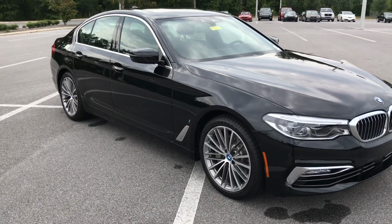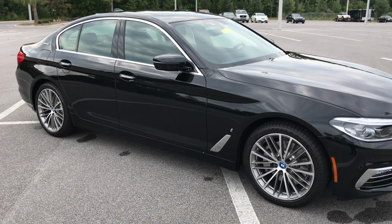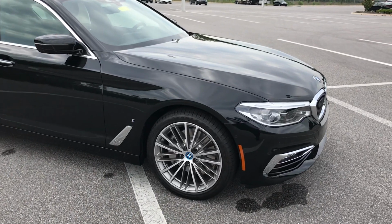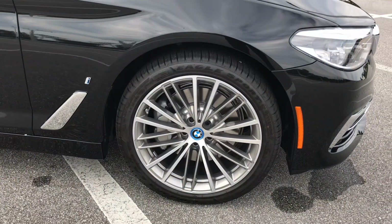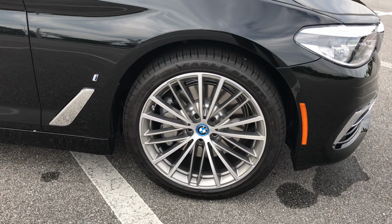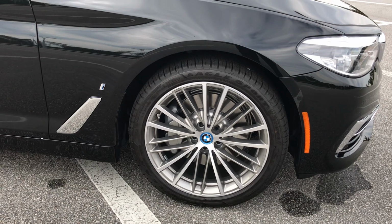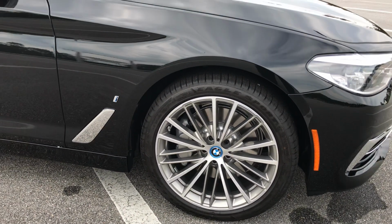Also complementing the car very well are the 19-inch light alloy wheels. These are an upgrade for the luxury package, and they're also wrapped in Goodyear run-flat tires. And a good thing about the run-flat tires is that you can actually go 50 miles at 50 miles an hour or less once the tire has been punctured to get to a safe location, so you're not stuck on the side of the road in case you get a flat or anything.